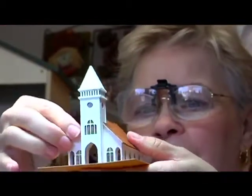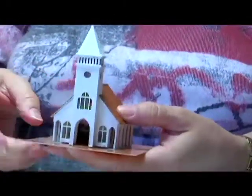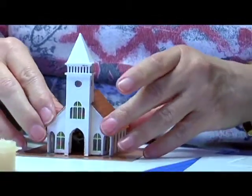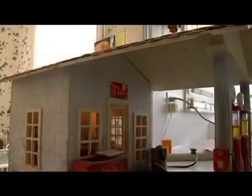In the world of miniatures, maintaining the appropriate scale is paramount. Just like with life-size objects, everything must be in the right proportion. This room is 8 feet tall. It's 8 inches if you're doing 1 inch. It's 2 inches if you're doing 1/4 inch. So you start out with that and then go from there.